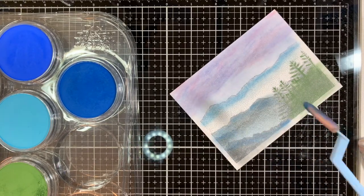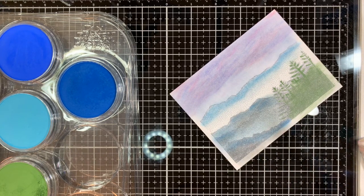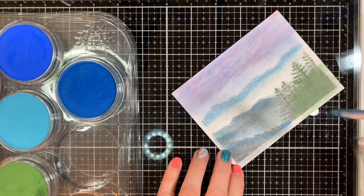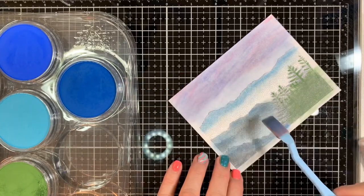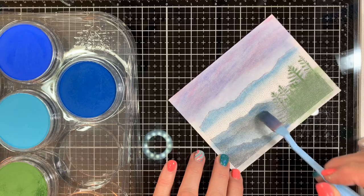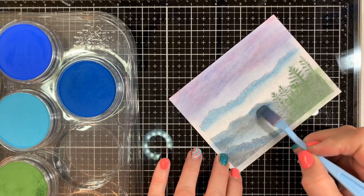This looks a little bit dark for me. Like it doesn't have enough blue in it. Like it's got too much gray. That's just the way I'm looking at it. So I'm going to dip back into my ultramarine blue and just add a little bit of that again. And I won't add any more gray.